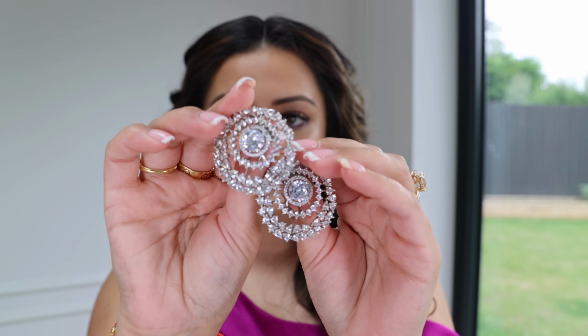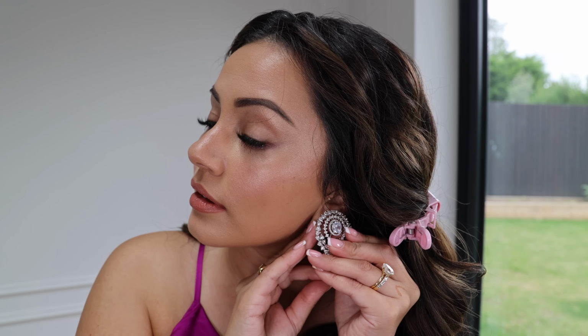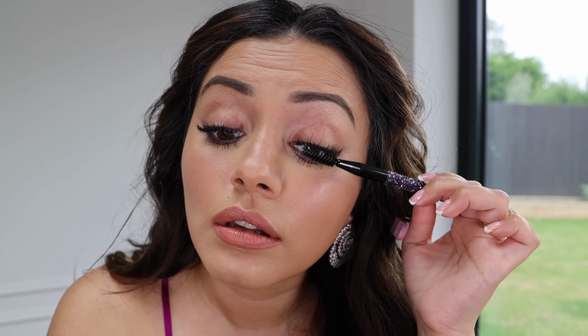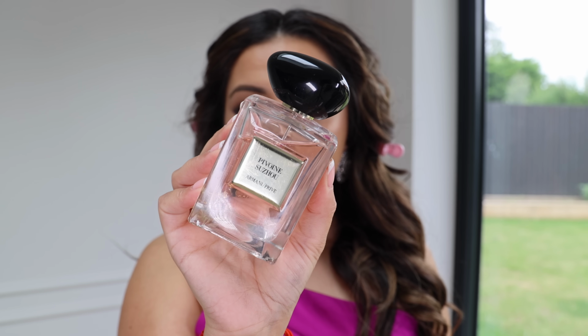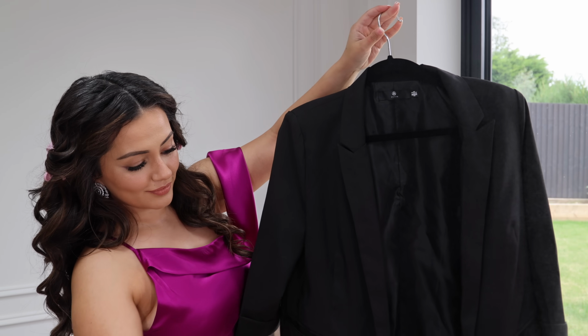Once that's all done, I'm taking these beautiful earrings from Aruja London, and I'm getting these onto my ears. They're super sparkly, and I thought silver would look really beautiful with the colour dress that I was wearing. So I've got those on my ears, and then I'm just making sure my eyelashes are nice and combed. I totally forgot to do this in the morning. And then for perfume, I took this Armani Privé perfume. I'm going to totally butcher the name, so I'm going to leave that, but I absolutely love this scent. I'm getting this all over me and also my oversized blazer that I was wearing.